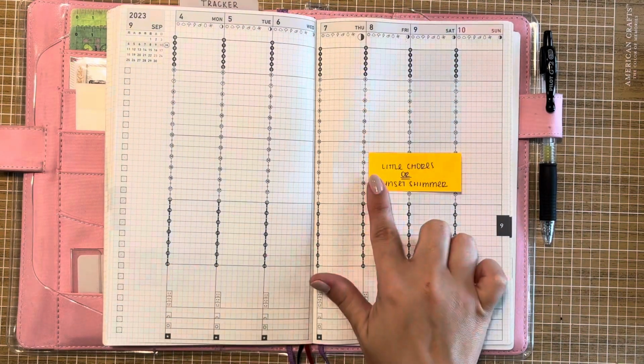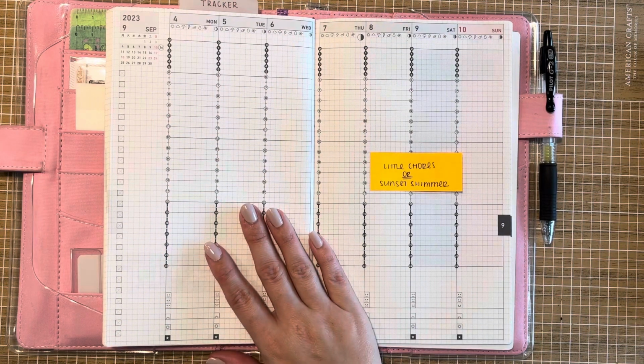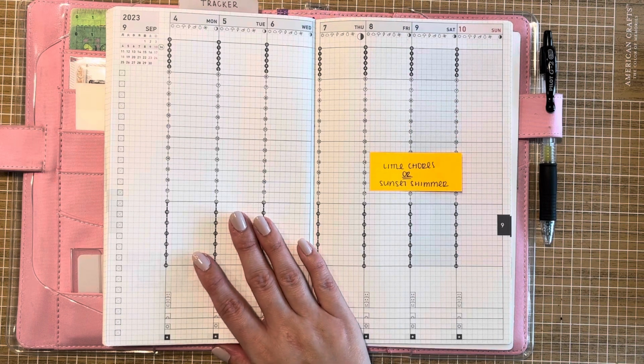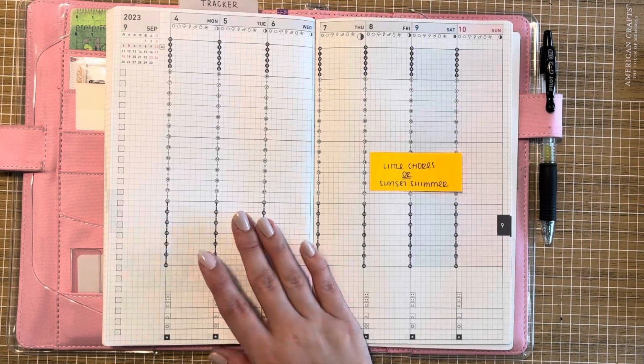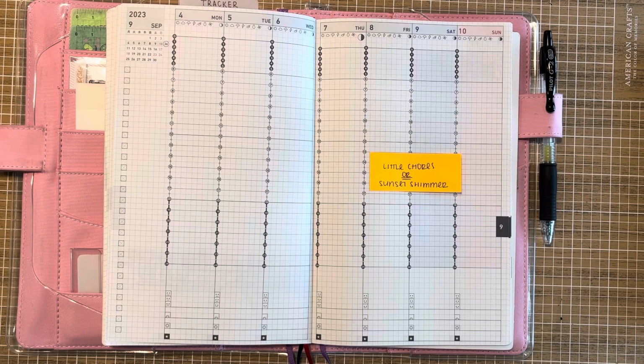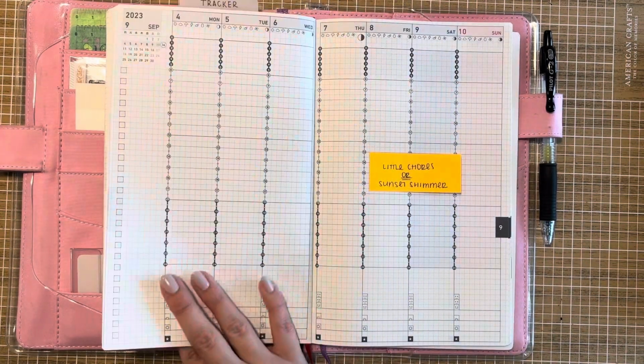The next week, I am looking to you guys to help me out a little bit. Should I use Little Chores or Sunset Shimmer? Some of you are going to be like, what the hell is she talking about? So both of those are washi tapes from Coffee Monster Co. and they were available in the pre-order. My pre-order is almost here, so I'm really excited to get one down.